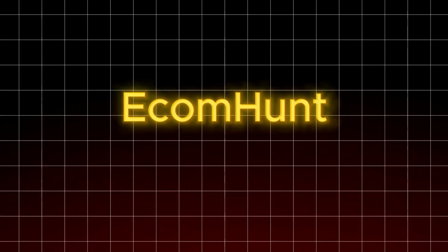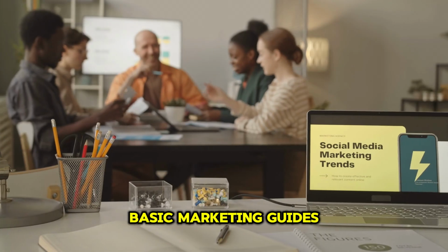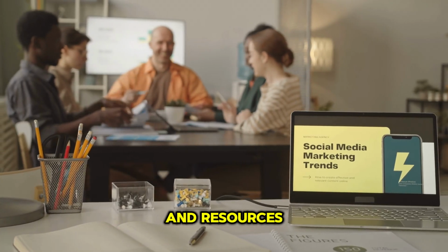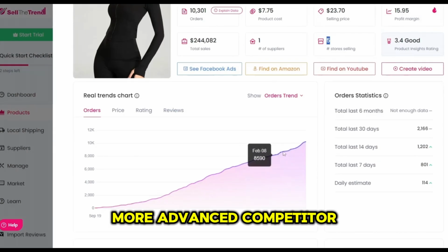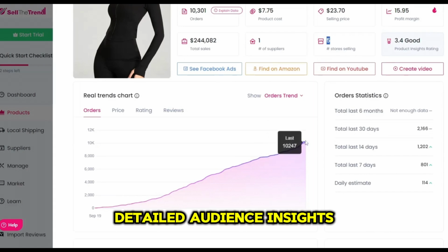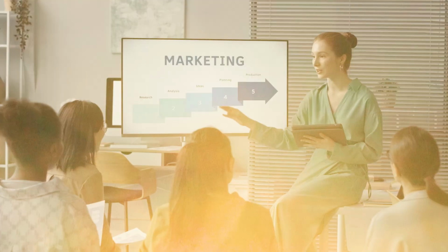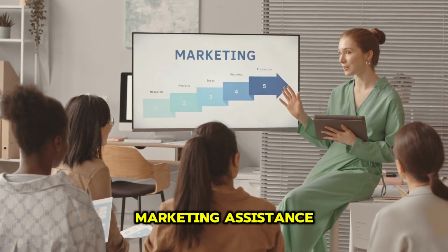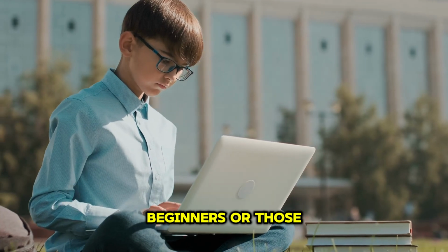Marketing tools. Ecomhunt: Facebook ad examples and targeting suggestions. Basic marketing guides and resources. Sell the Trend: video ad maker tool. More advanced competitor ad analysis. Detailed audience insights and targeting recommendations. Winner, Sell the Trend. While both offer marketing assistance, Sell the Trend's more advanced tools and insights give it the edge.